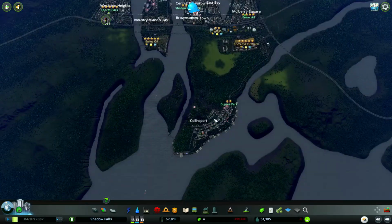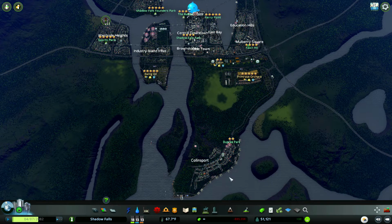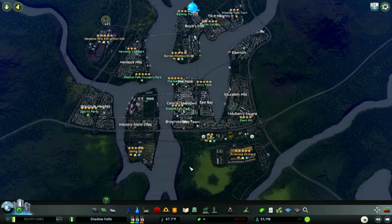As we could tell earlier, Collinsport is now down here. It's not up at the top. I put a different town up there, which we'll get to a little bit later. I don't have a city that's based on the Secret World. I went ahead and printed up some maps of that game.